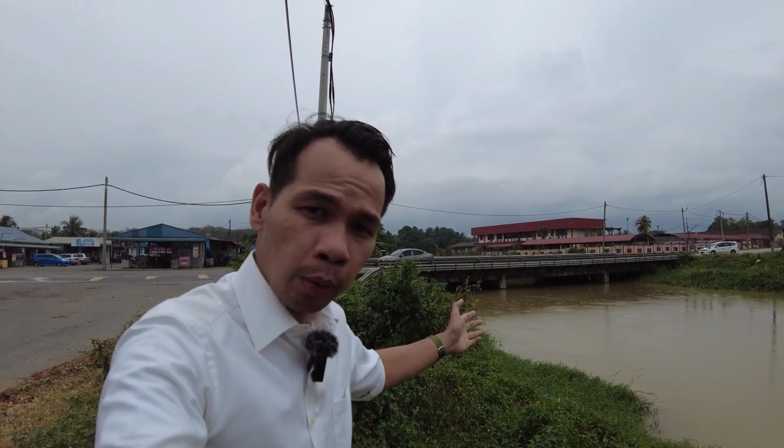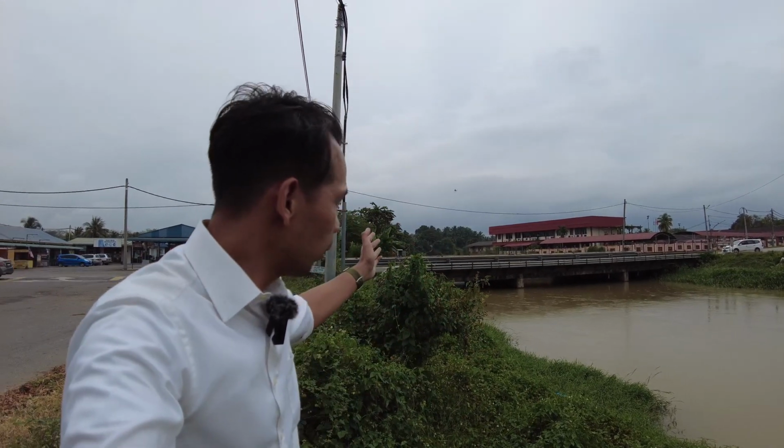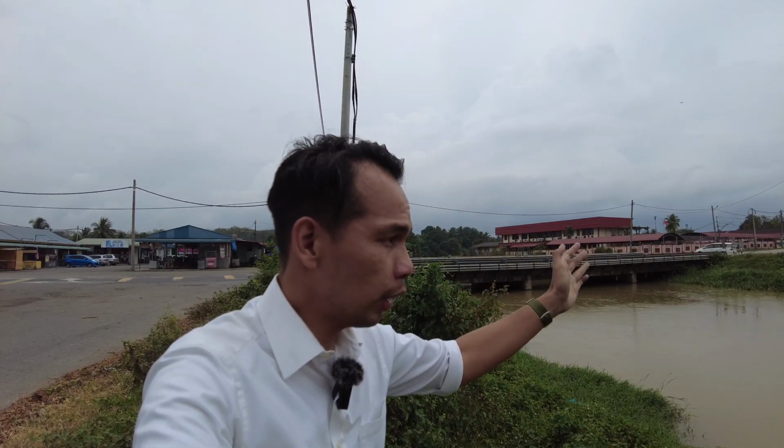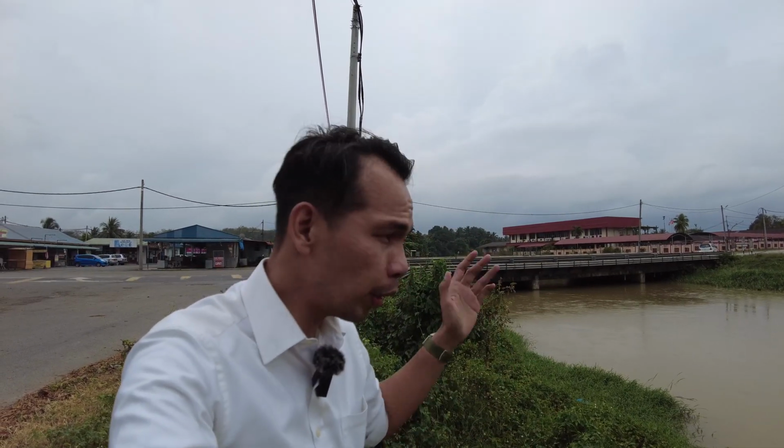In my understanding, this is a key defensive choke point for the British, and I believe a battle would have taken place here, fighting over this particular bridge. I believe this is where the battle would have happened between the 5th Imperial Japanese Army by Colonel Seki and his tanks, and the 1st Leicester Regiment, as well as the 11th Indian Division.